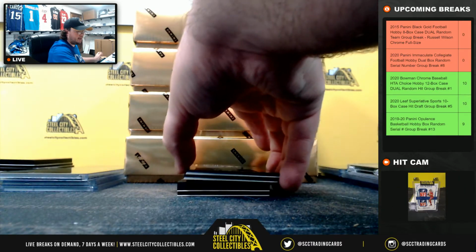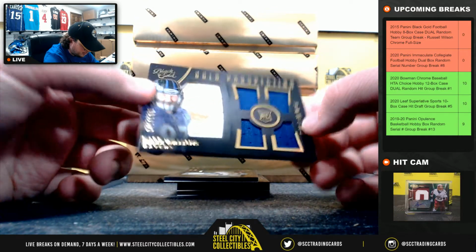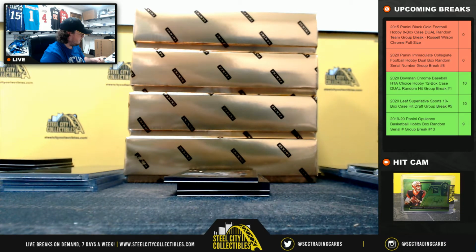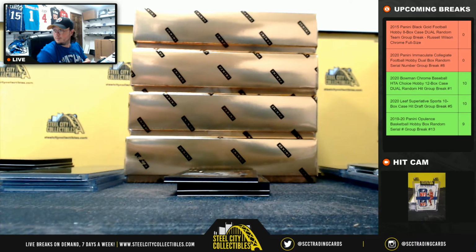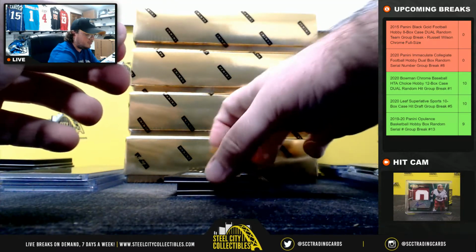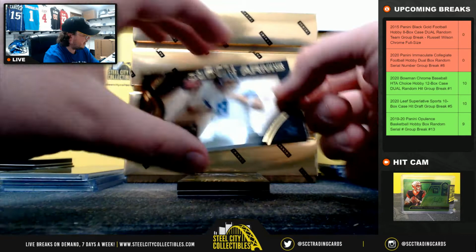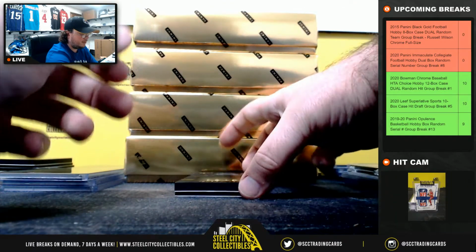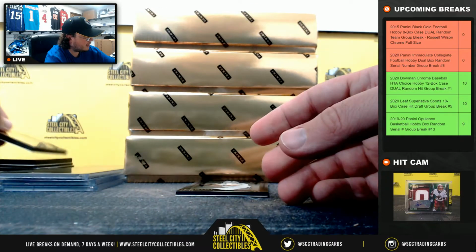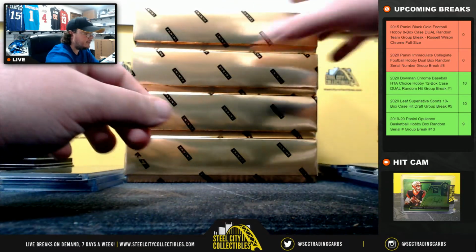Nice redemption hit right there. We've got a Max Williams, Gold Prospecting quad jersey, numbered to 199, going to the Ravens, going to Wes. Tony Romo, Golden Arms, numbered to 199 for the Cowboys. Draft symbol, Jameis Winston, numbered to 149 for the Bucs. And base Andrew Luck, numbered to 99.